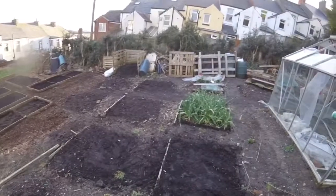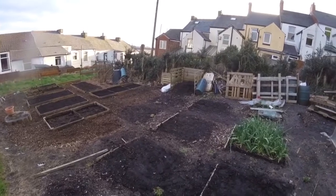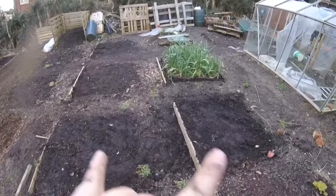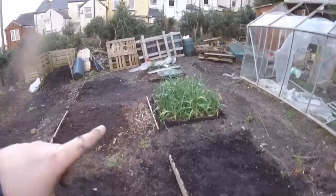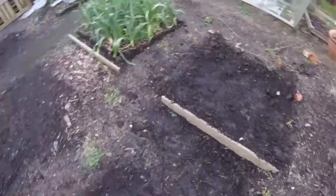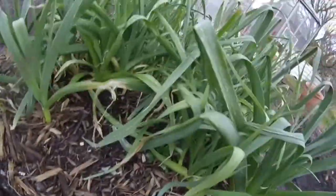So in terms of the plot as a whole, it's not looking bad. I'm quite impressed myself, even if I do say so. So these were where the single beds were. So we had one there, one here, one here, one here, and then the leeks and garlic. I'll show you them in a minute. So we've dug out all the soil from these, and we've just popped it in our new beds that we've built this weekend, and I'll show you them in a bit. Leeks are doing alright.